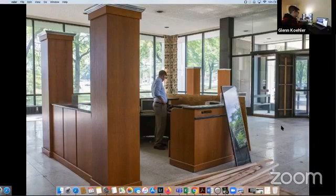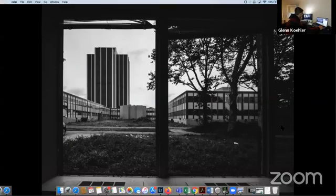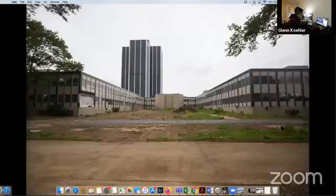Still pretty intact, still pretty clean. You can see the computers, phones, and everything are still there. But they're obviously starting to do some work on the inside and get things ready. I think that's it for this one.